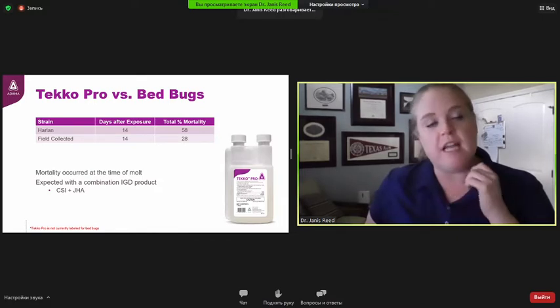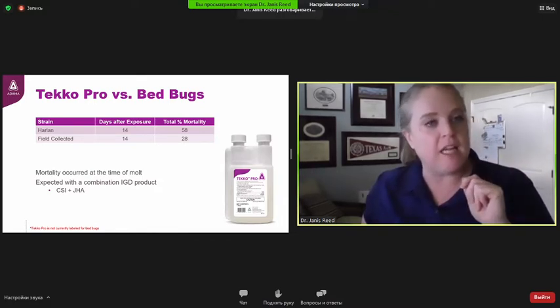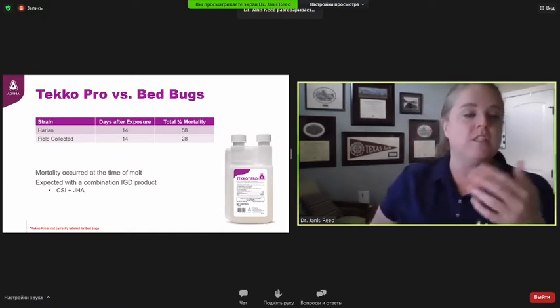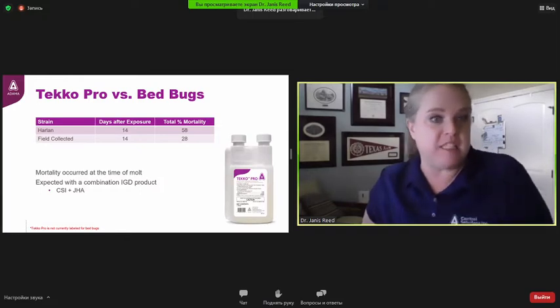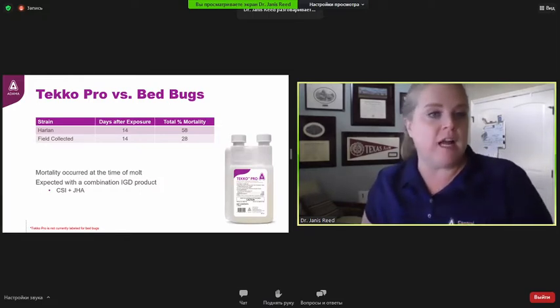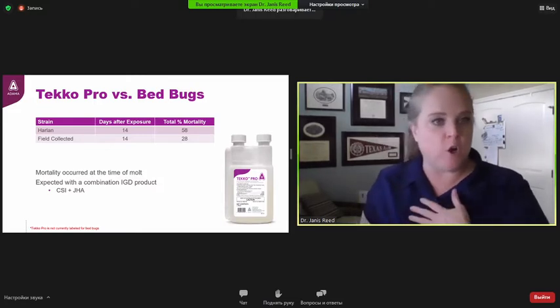Over a period of 14 days for the field strain, we were at about 30% mortality. And in the lab reared or susceptible strain, we were at about 60% mortality. So we were causing bedbug death with just the addition of a chitin synthesis inhibitor to a juvenile hormone analog in our Teco Pro product.